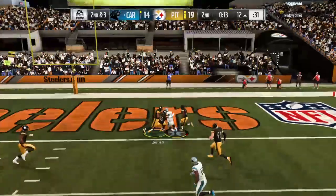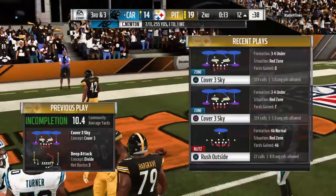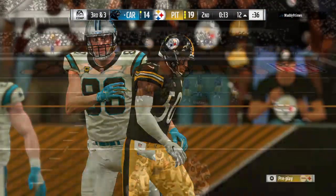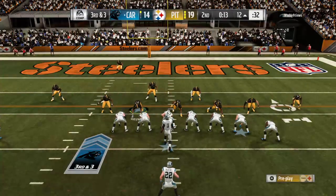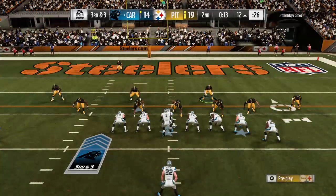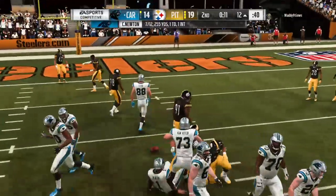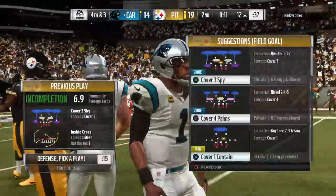A shotgun snap for Newton. And the hit jarred it loose. It's incomplete. Almost. In need of a conversion on 3rd down. They had the big play to start the drive. Newton throwing again. That's a fumble, Steeler man. Defense locked in, forcing an upcoming 4th down.